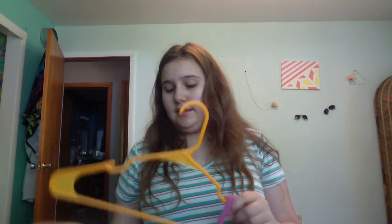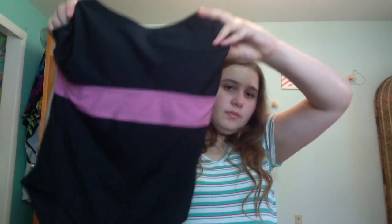Then we're going to take the other one off the hanger. I'm going to stick that in my bag. I will cut off the string with scissors. Or can I just rip it? Well, I got most of it off there. Here, I'll show you guys what it actually looks like now, because it was kind of twisty. Okay, so it looks like this. Just a simple swimsuit. So we're going to fold that up.